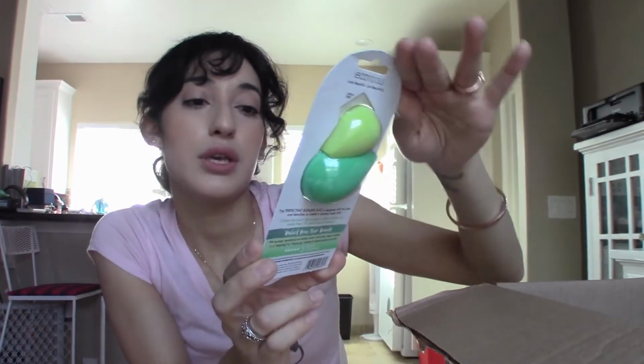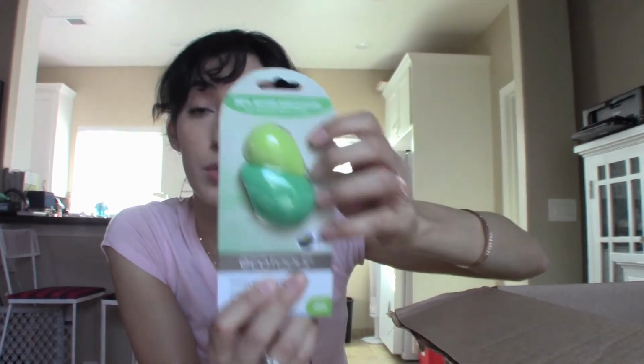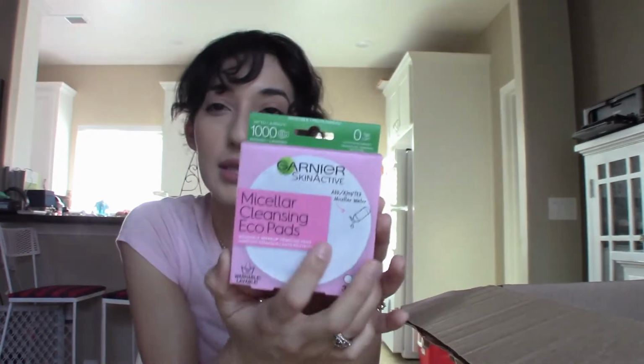I wanted to make sure that I would have the option of a little bit of skincare, so it would help me prepare the skin for the makeup application. Here is the Eco Tools Perfecting Blender Duo. I have used this one before and it works great. Here are some micellar cleansing eco pads that I can use also if I need to remove any makeup or to cleanse the skin. Here is the second Essence Pure Nude Highlighter Palette.